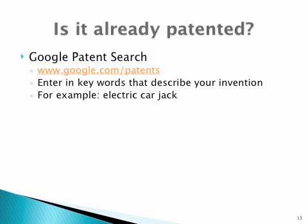And is it already patented? Once again, your friend of mine, google.com, this time /patents. Enter in the keywords that describe your invention. You can type in electric car jack, and you'll see that there's quite a few patents on electric car jacks, some of which morphed into products, some of which did not.